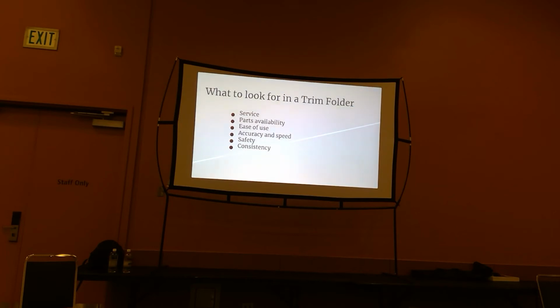What to look for in a trim folder. Some of this is just me personally, but a lot of guys, these are questions I get day in and day out as a sales rep, with a lot of customers I talk to. They want to know what service is like, parts availability, ease of use of the machine, accuracy and speed, safety, consistency, and all these things. So we'll follow through with each one of these.